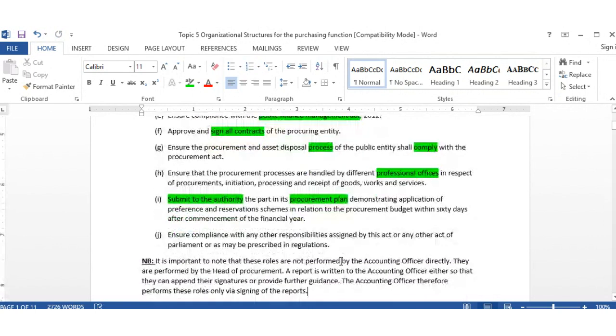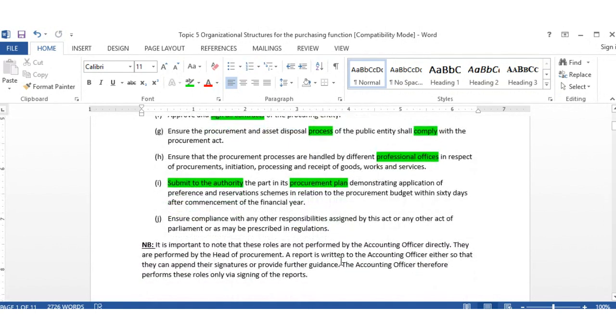It's important to note that these roles are not performed by the accounting officer directly, as I have been mentioning. They are performed by the head of procurement and his or her people. Everybody in the procurement department does something. Like now, when the head of procurement writes the letter every quarter of the year to show what they have been doing, they take it to the accounting officer to sign. I don't think it's the head of procurement who will take it to the National Bank headquarters. I've never seen that happen anywhere. He or she will send one of their people.